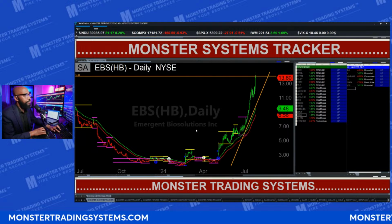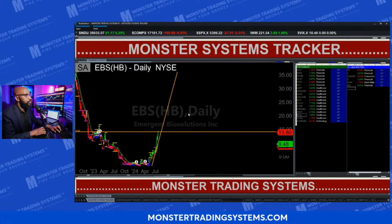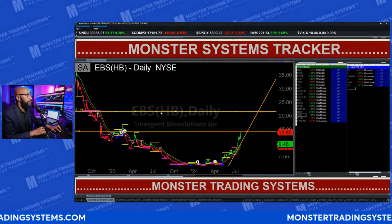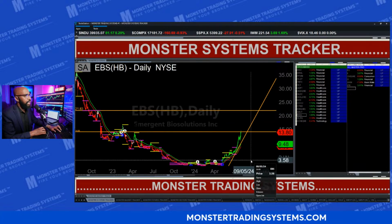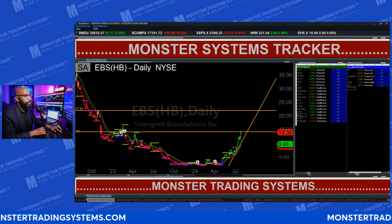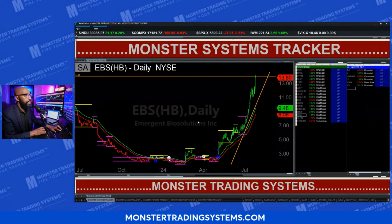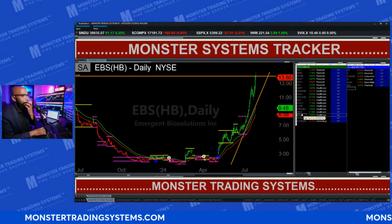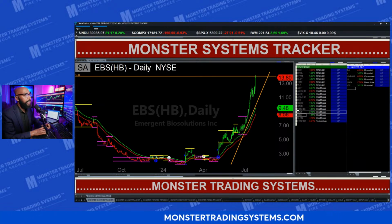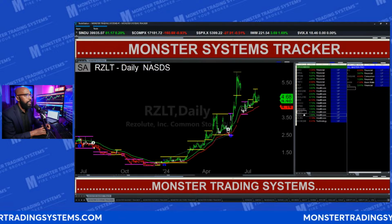EBS, we've been talking about EBS, guys. Look at that. It is breaking through that resistance. The next target, now that it's breaking through, I believe, is perhaps right up here. That buy signal came in at right around $3.60, guys. Closed today at $13.80. If it can make it up here, that's $21. Great start. It is doing its own thing. That's healthcare. Healthcare can be a good flight to safety, but you have to trade them independently, each one individually.